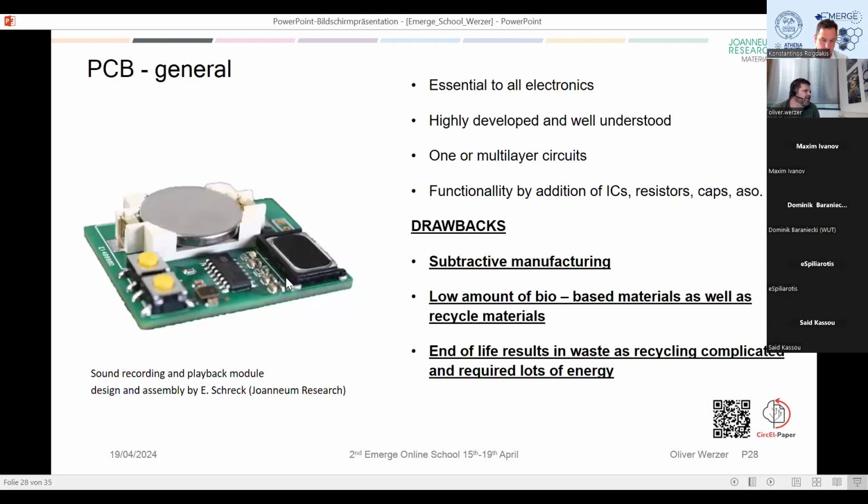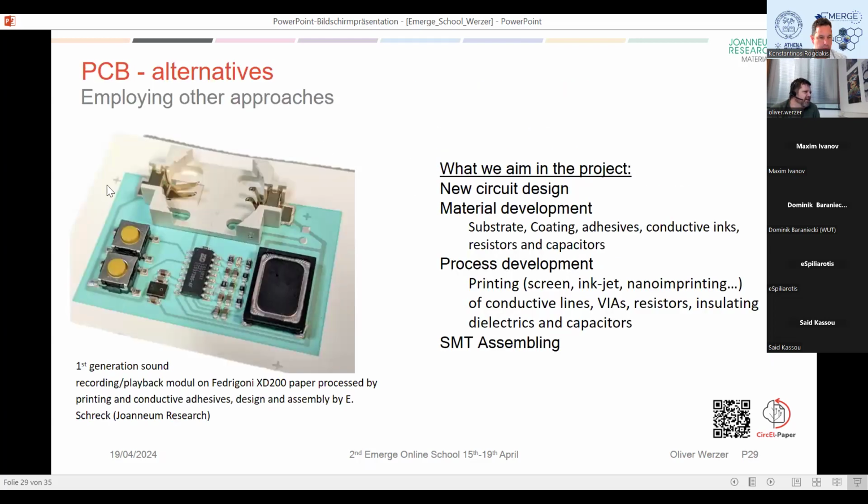So having a look on this side, we see that we have a fully functional sound card in this case. So you can press a button, it will play some music, or you can record something. And the very same you can realize using the paper.